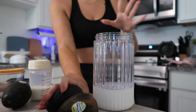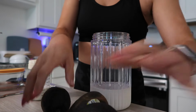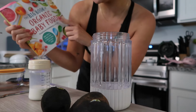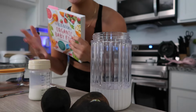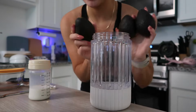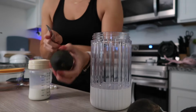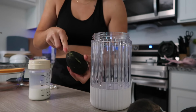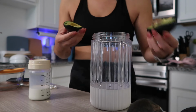Okay, so moving on to Riley's food, I have 3 avocados. And by the way, this recipe I just found in this book that I bought from Amazon, the organic baby food. It's really nice, gives you the whole rundown on what to do with baby food if you're making it yourself, buying organic and all that. So these are organic avocados that I got from Trader Joe's. So we're gonna open these bad boys up and pop them in. The recipe does call for 3 avocados, but you can adjust to your preference.